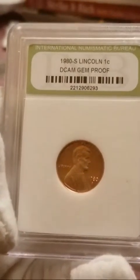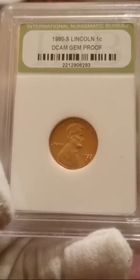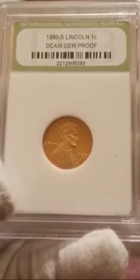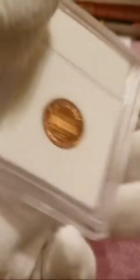This is a 1980S. So there's a lot of 80S's in here. Get it up here a little closer. Oops, let me turn it right side up for y'all. So that's a beautiful penny.